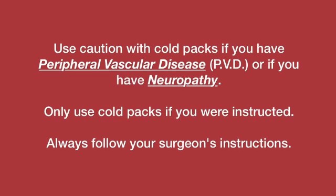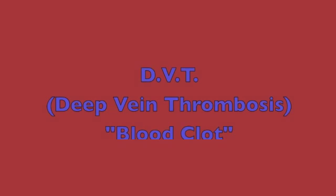If you have peripheral vascular disease, otherwise known as poor circulation, or if you have neuropathy, otherwise known as numbness, please use caution if you're instructed to use ice or a cold pack, and only use a cold pack if you're instructed to do so.